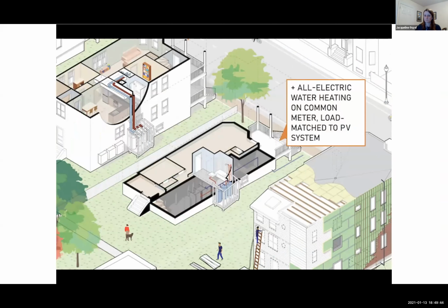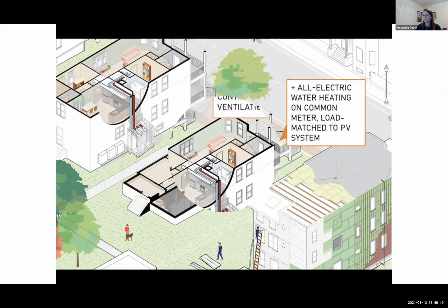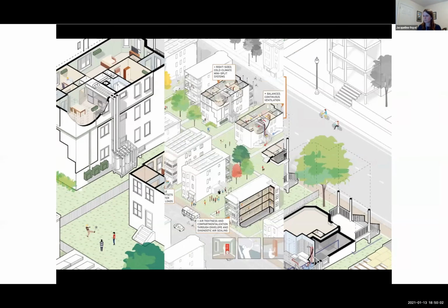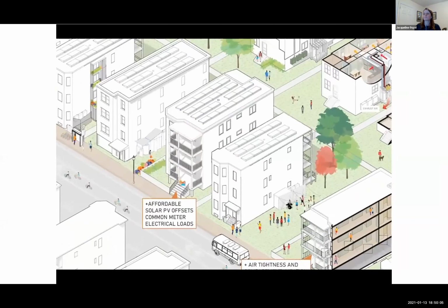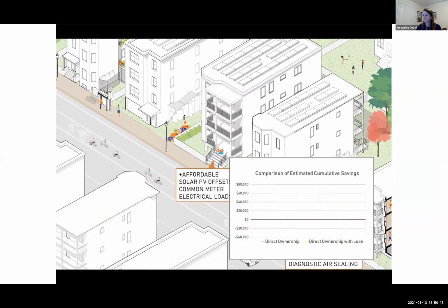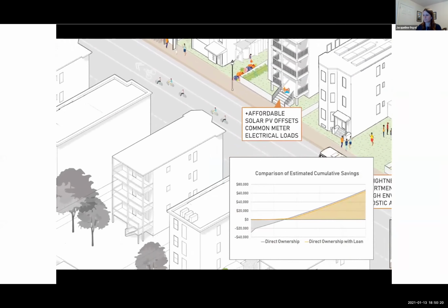The plug-in contains highly insulated electric water heaters that replace the gas-fired ones in the basement. A centralized energy recovery ventilator, also located in the plug-in, supplies filtered outdoor air to each living space through compact ductwork. Stale air is extracted at kitchens and bathrooms. Centralized water heating and ventilation represent a predictable load on the owner's electric meter. This load matches the estimated annual production of a 9-kilowatt solar photovoltaic system. Tax credits, incentives, and a loan would translate to significant savings.